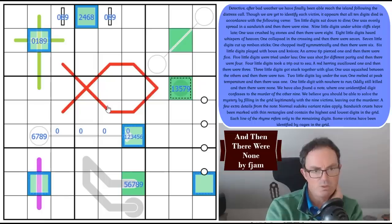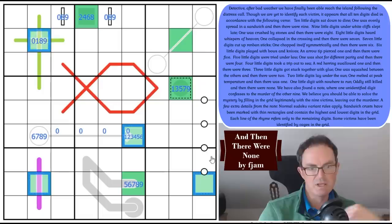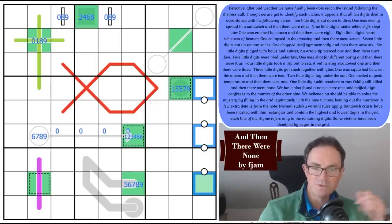Now, which one of these is odd then? Which one of these that I've got highlighted? So this one is not odd. That could be odd. That could be odd, that could be odd, and that could be odd. It doesn't matter, does it? If that's odd, all three of these are odd. I don't know what to do. Oh, dear, dear, dear. Sorry, sorry, sorry.